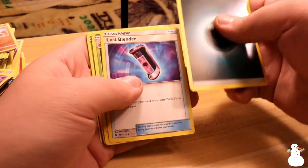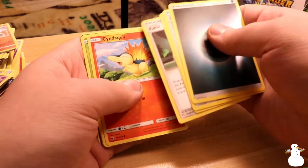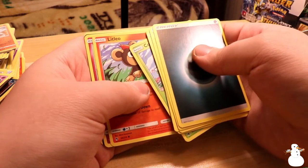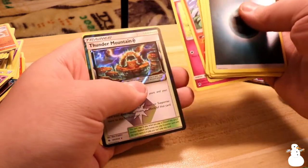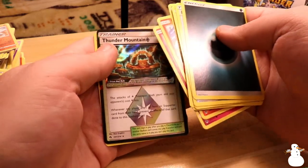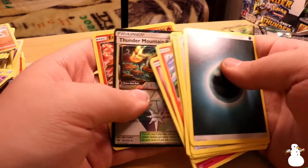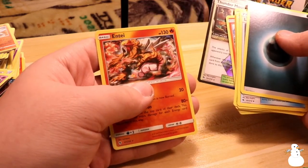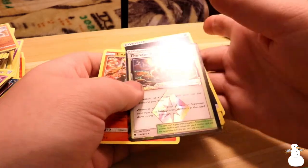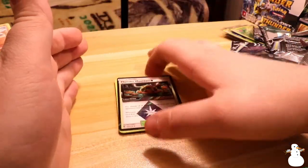We have Energy, Lost Blender, Silicoon, whatever that is, Cyndaquil, Pineco, Combee, Litleo, Cutiefly, another one of those sick Prism Star cards, Thunder Mountain. Sounds like a Disney ride. And an Entei non-holographic card to end it off. So, not a bad pack. We got one of those Prism cards. So, that's pretty sick.